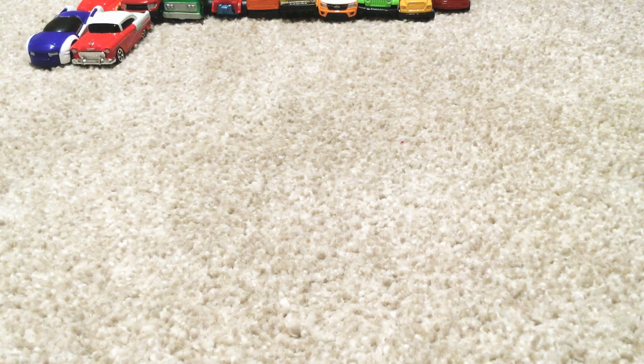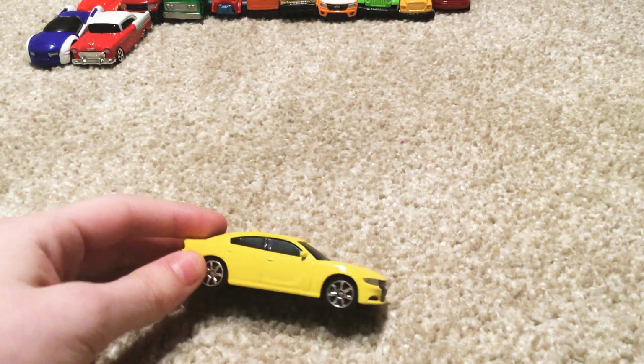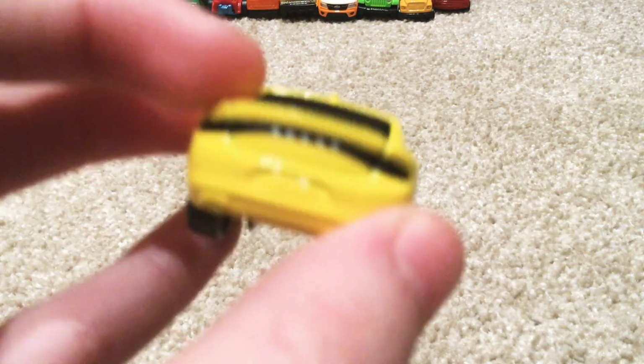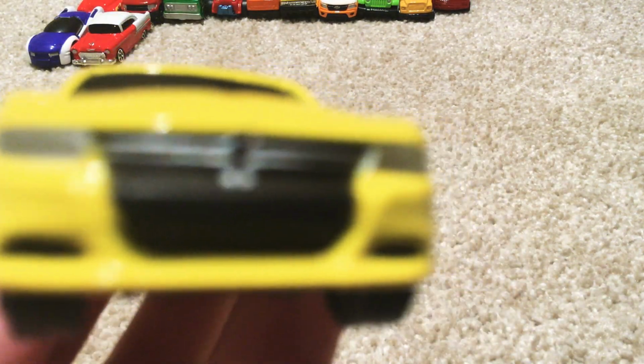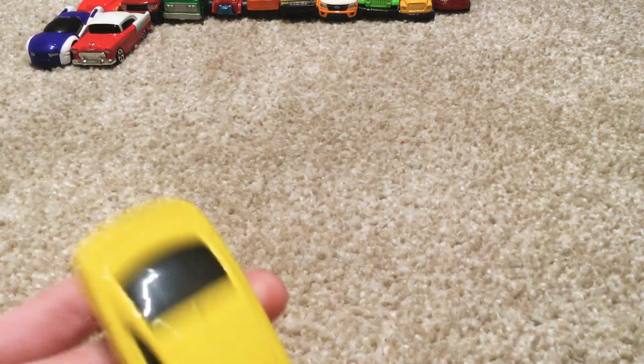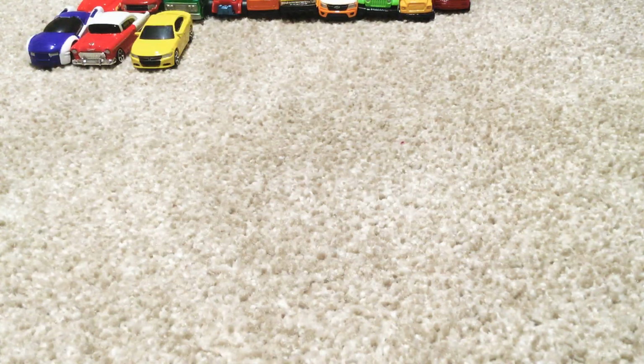The 2006 Chevrolet. Oops! Wrong car. It's not that car. It's the 2015 Dodge Charger. This is a real car created by Dodge Motors. Dodge in the rear, the cross grill in front of it, and the doors on the sides. And realistic wheels. Next one.